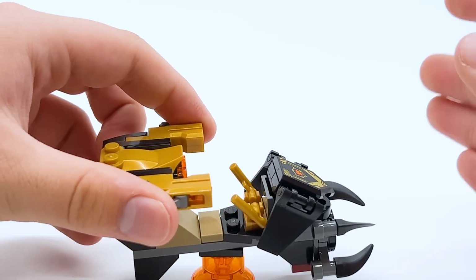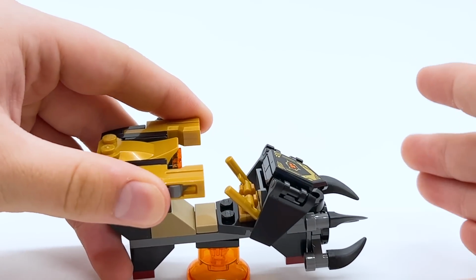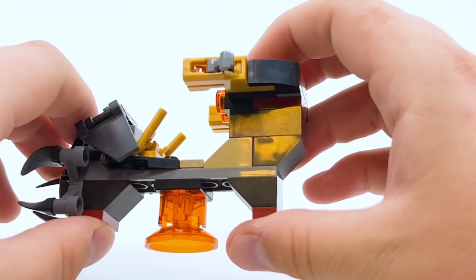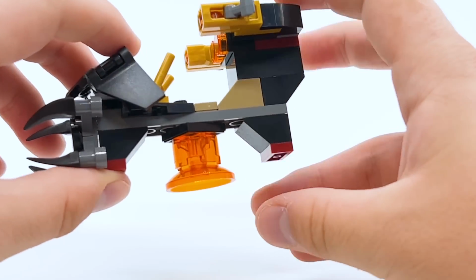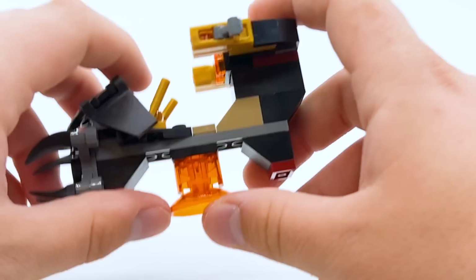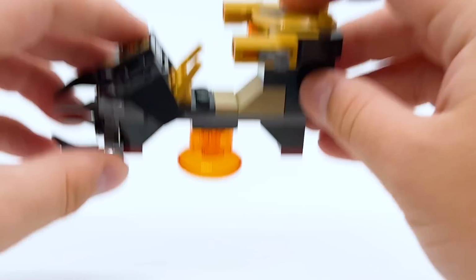However, there is still stud shooters at the very end. And of course you press down on them and a stud shoots out. There's some trans orange pieces here again, I guess, to represent that orange energy that Imperium uses. And then actually probably the most neat part of this build is this little platform it's on. So you can see it's on this trans orange platform, and I assume that's meant to represent it like floating in the air. That's that orange energy propelling it upwards.